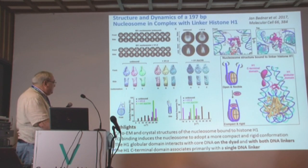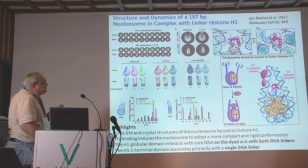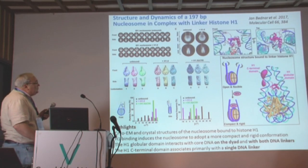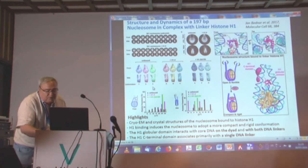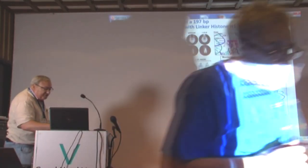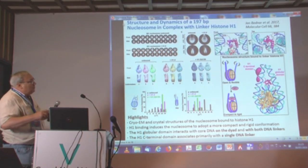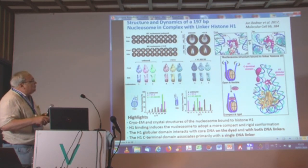So this is the highlight. The most important thing, the lesson for me, is that this is an on-dyad structure, because there were different models, off-dyad, bridging and so on. In fact, we really find an on-dyad structure. That is an important thing. We also find that the C-terminal of H1 interacts with only one linker. This is also very important when you explain the fiber, the 30 nanometer or the condensed fiber.